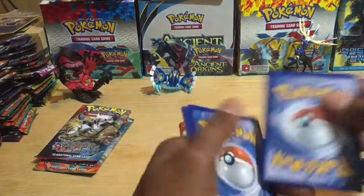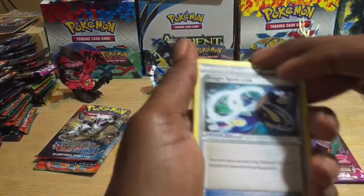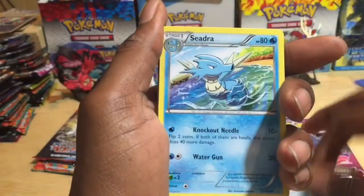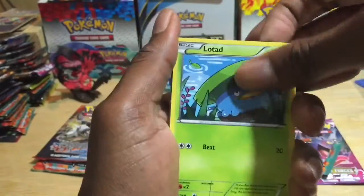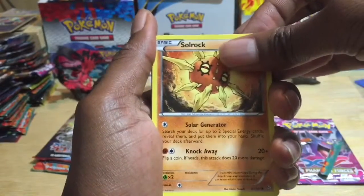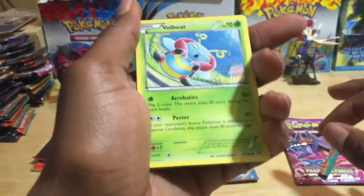Pack number two. 1, 2, 3. Move it to the front. What do we have? We've got Kyogre Spirit Link. Hey, I can use that. Seedra. Special Energy. Lotad. We got Solrock. Drillbur. Nosepass. And a Volbeat.